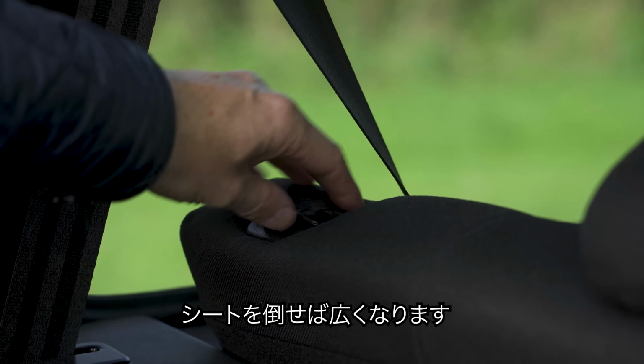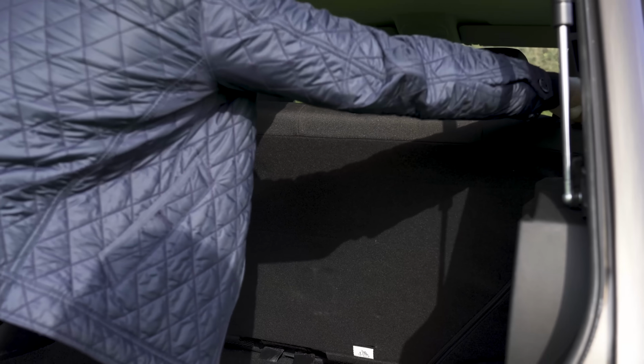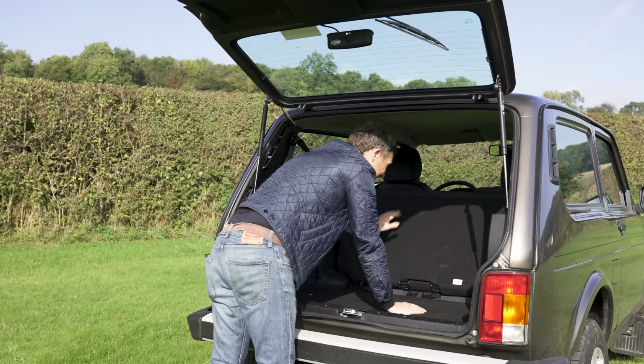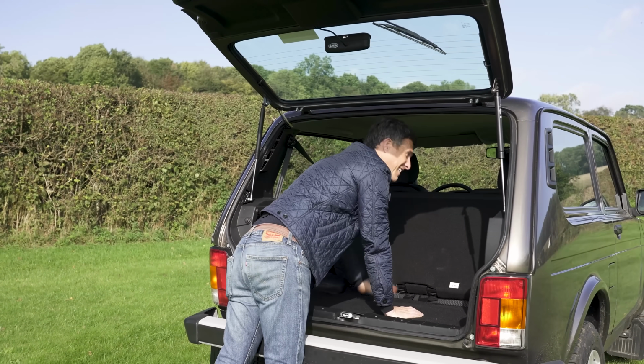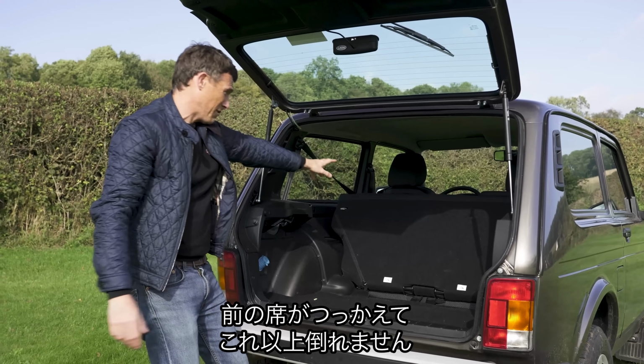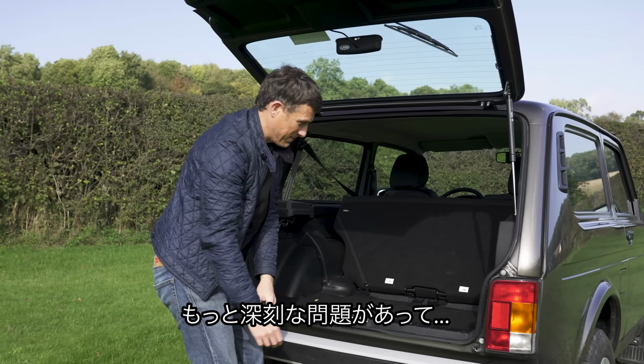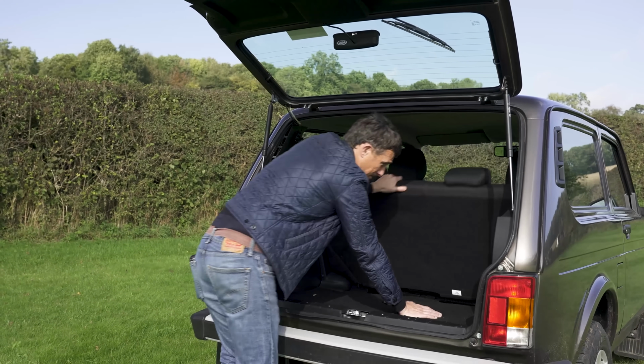Now you can increase the space, look. Fold down these seats. But then, you're going to have to... I don't know what you're going to have to do. Because you can't really fold it further than that because of the front seats. Look, that's not the biggest problem though. The biggest problem with this boot is look.